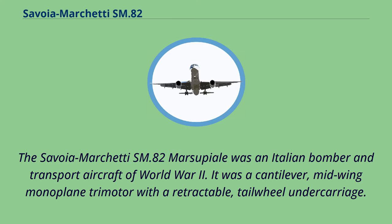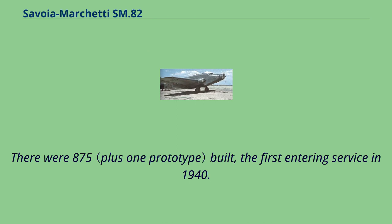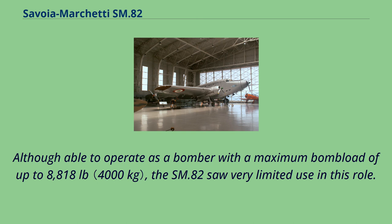The Savoia-Marchetti SM.82 Marsupiale was an Italian bomber and transport aircraft of World War II. It was a cantilever, mid-wing monoplane trimotor with a retractable, tailwheel undercarriage. There were 875 built, the first entering service in 1940. Although able to operate as a bomber with a maximum bombload of up to 8,818 pounds, the SM.82 saw very limited use in this role.